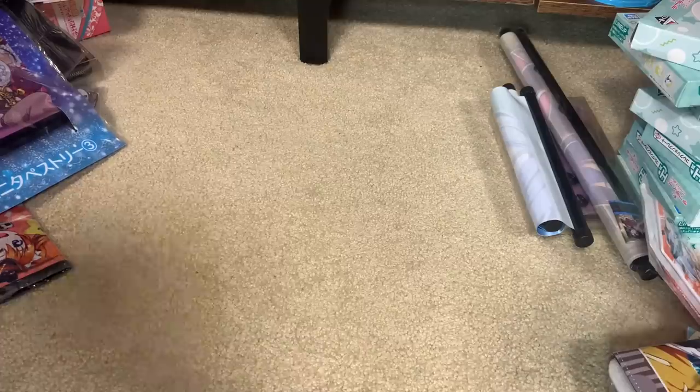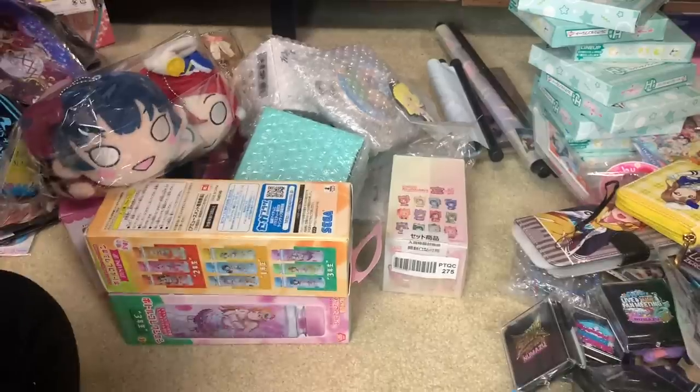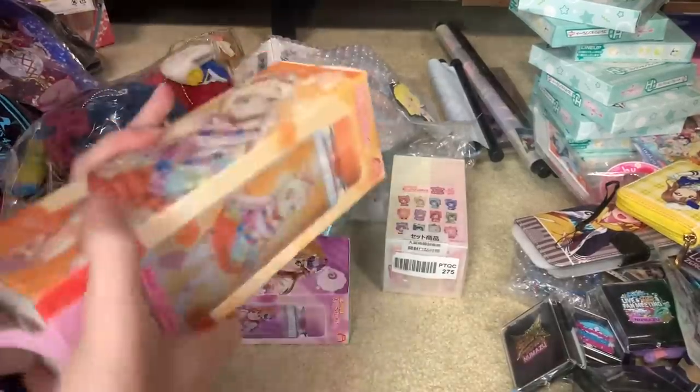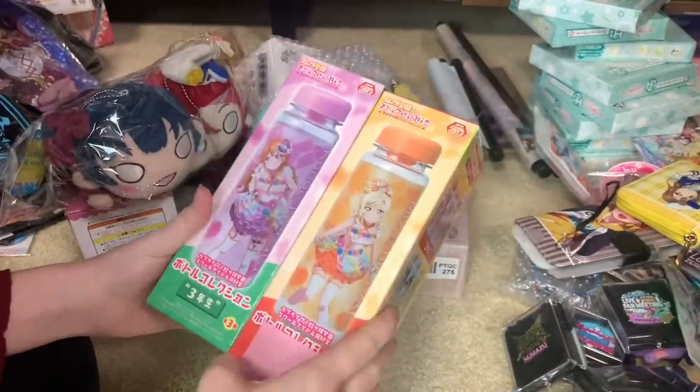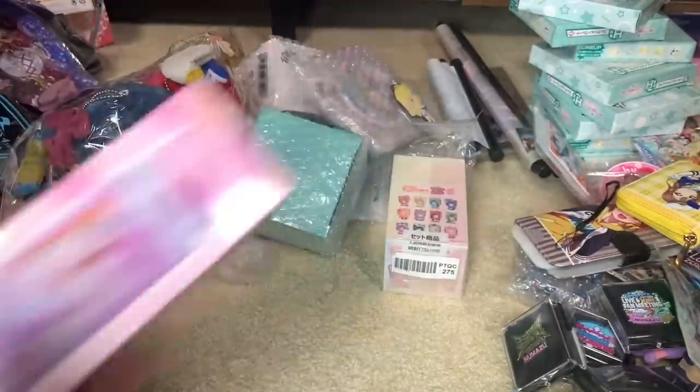And then we have... Okay, I'm gonna get more stuff out. I'll be right back. Three of you that I know are Love Life fans are probably so excited for this one. I'm sorry. Okay, these are water bottles that I think they were from Kuji, but I don't know. But I have a few of these already. I already have I for sure, but there's Kanata.